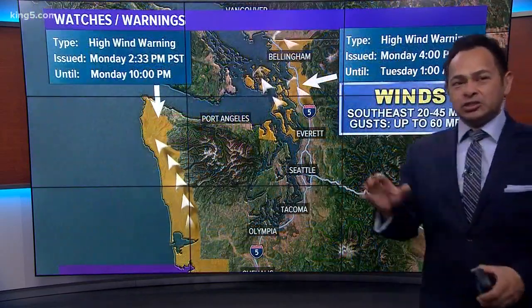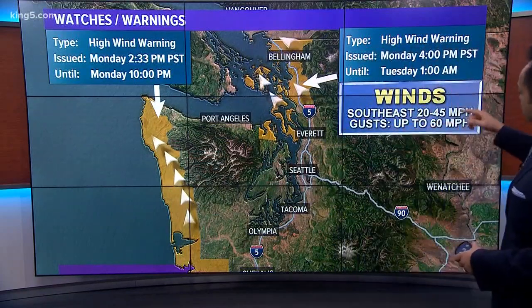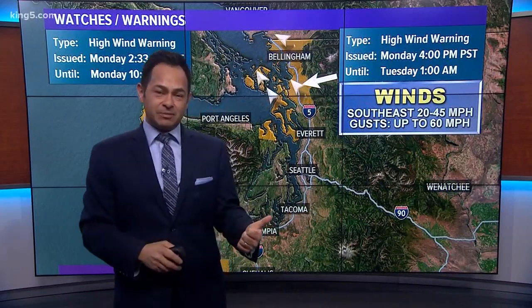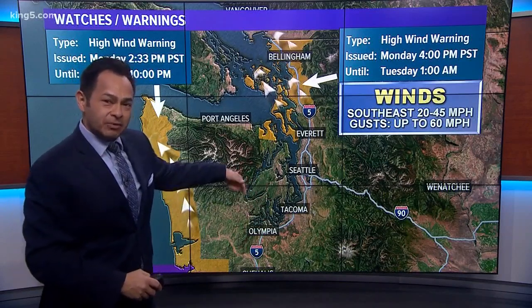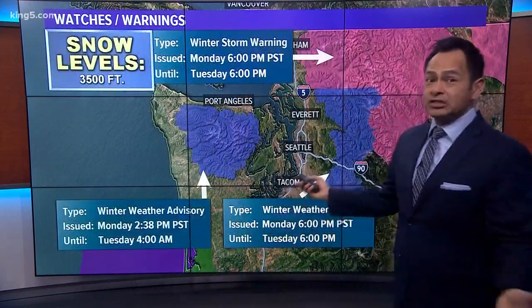We have high wind warnings through 10 p.m. right along the coast for south winds. And then for the northwest interior, those are going to be in place until 1 o'clock in the morning. Gusts easily up to 60 miles per hour. Notice Port Angeles not in this area. Those winds are coming in out of the south and southeast, so they're banking up against the Olympic range. By the time they get over to Port Angeles, not quite as strong. I know you had some strong winds on Friday.